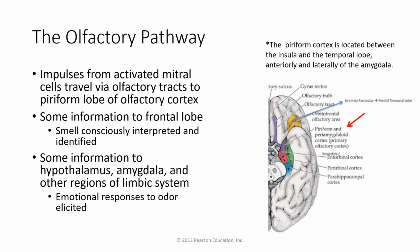Some information to our frontal lobe is coming in, you could see it all up in there. So olfactory bulb, olfactory tract, orbitofrontal olfactory area. Some information into the frontal lobe. Smell consciously interpreted and identified. What is it and what do we do about it? And then some information is going to go to hypothalamus, amygdala, and other regions of the limbic system. So this is going to put an emotional component to the odor and maybe put us into kind of a fight or flight or a calming relaxation.